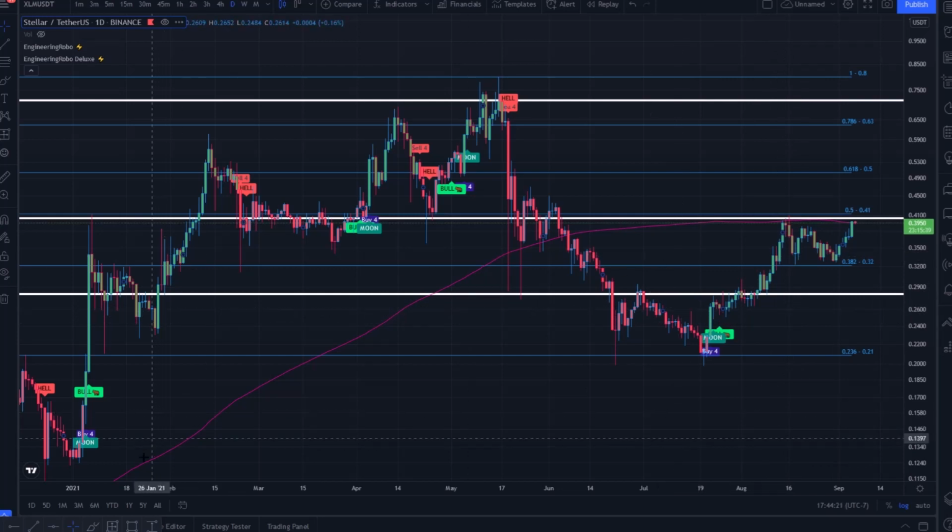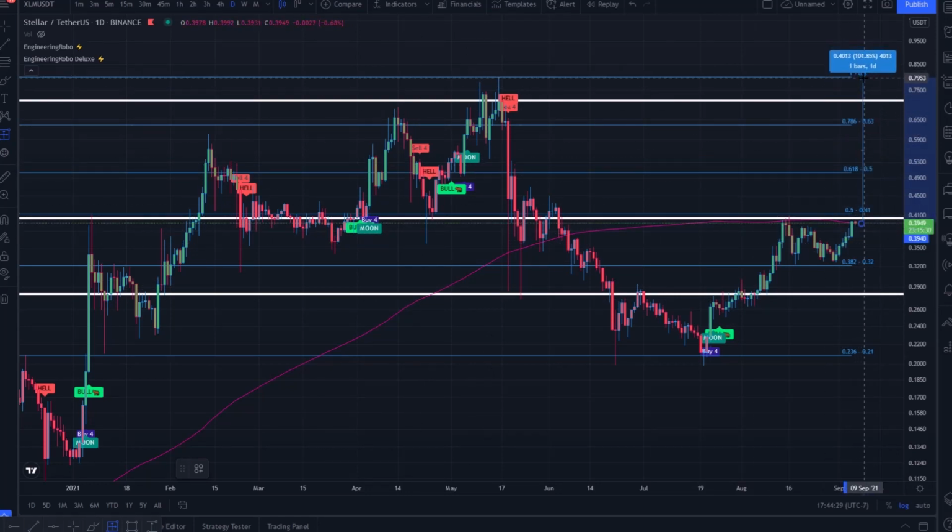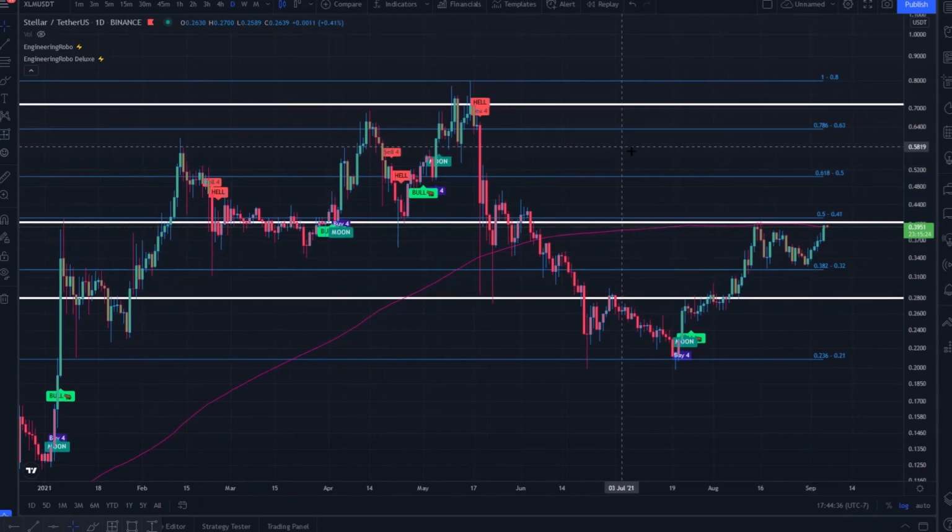And so I do believe, based on previous price action getting bullish around this level and EngineeringRobo's buy signals, I suspect from this current level we will easily find our way back to 80 cents, which is another 100% moving forward for XLM from current levels. So I do believe we are very bullish overall. We just have to get through this potent sell pressure near 40 cents. So definitely, lots of factors coming into play for the overall bullishness.